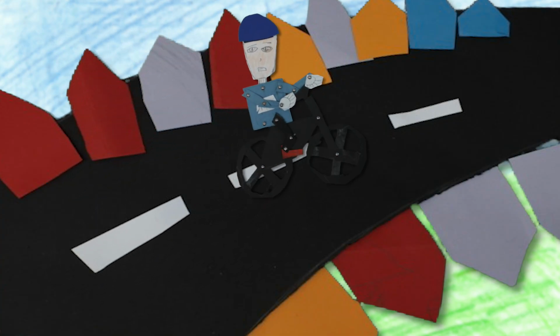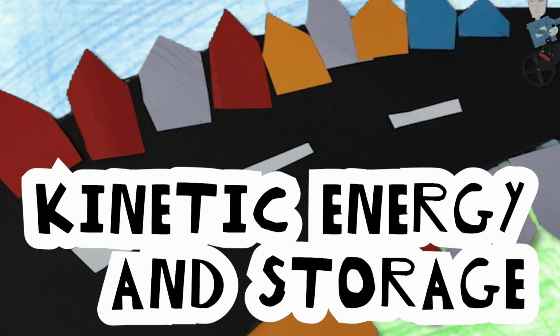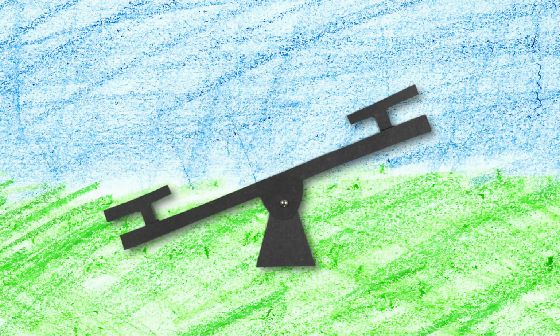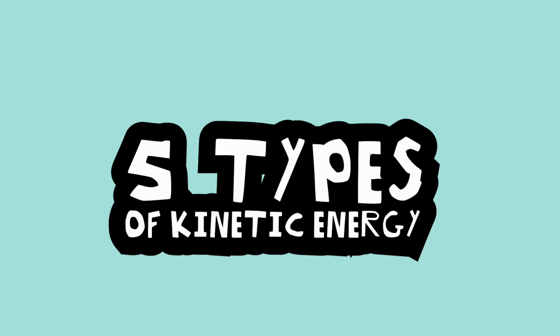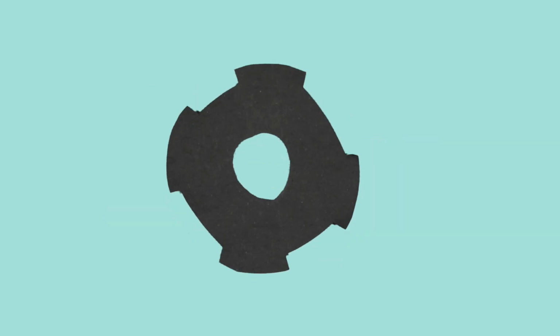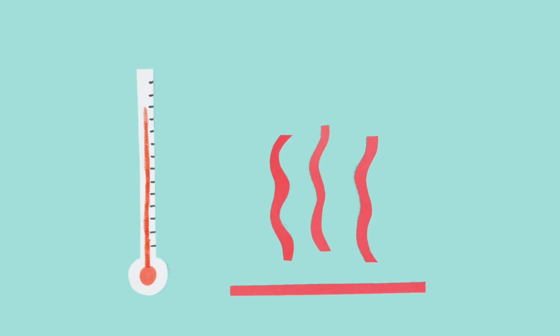Kinetic energy is energy that is generated by movement. Movement like opening a door, walking across the floor, seesaw swings, or even kicking a football. Generators convert kinetic energy into electricity. There are five types of kinetic energy: mechanical, electrical, light, thermal, and sound.